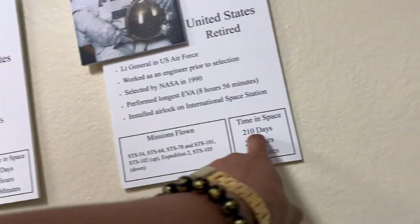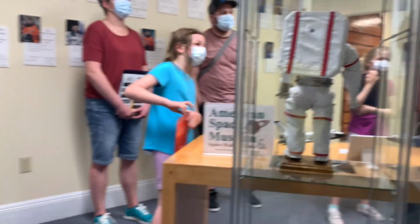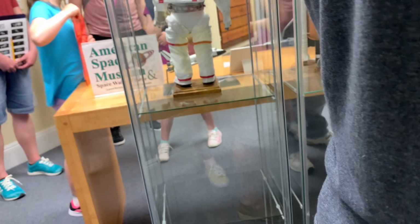Everybody remembers this one, right? Christa McAuliffe. She was a teacher in space. She was on Challenger, and we lost her when we lost Challenger.